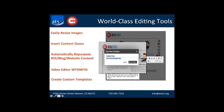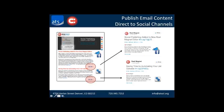You can see here on the left what some of those zones are: a WYSIWYG zone, an image zone, dynamic content, which lets you customize your messages based on the recipient's interests. The RSS zone lets you easily repurpose content from your blog or website immediately into the email message. And then the inline editing function makes editing the content really a breeze, and you can also very easily turn a message into a template that you can use over and over again. So tons of flexibility and power when it comes to content creation.